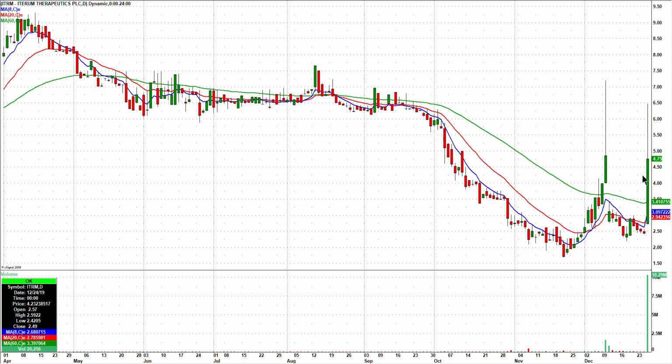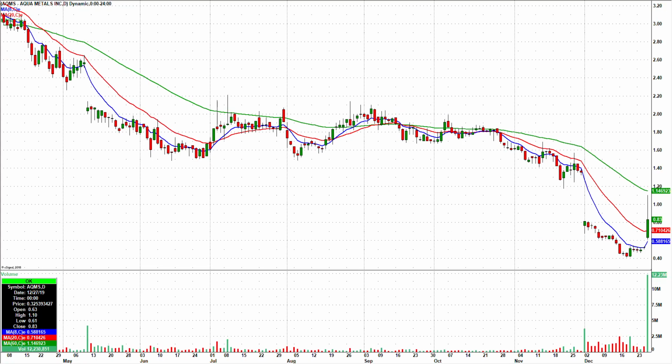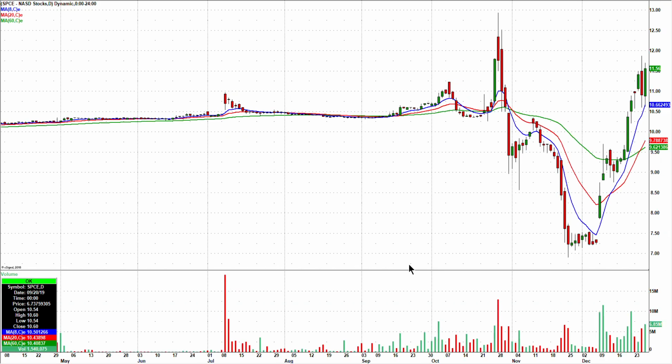ITRM closing well off its highs, but certainly really quite the mover on Friday, from 272 to 647 intraday before settling in at 475. Definitely keeping an eye on that one. AQMS kind of looks similar, had a big rip intraday, but closing well off its highs. We're looking for a red to green or something along those lines on Monday. SPCE, big move. Sellers came in on Thursday and then right back up near Thursday's high on Friday. Goes on long watch.